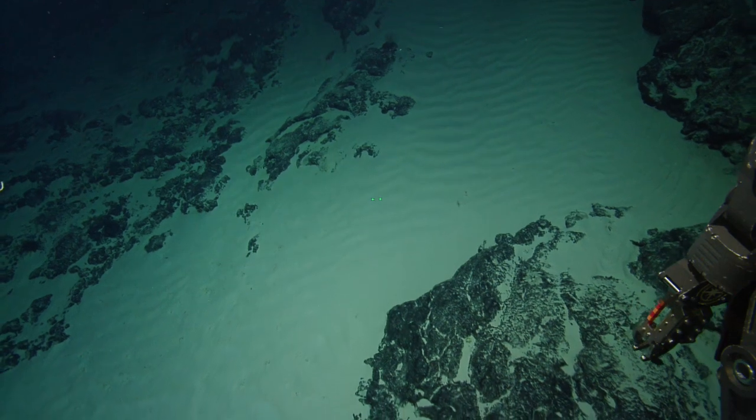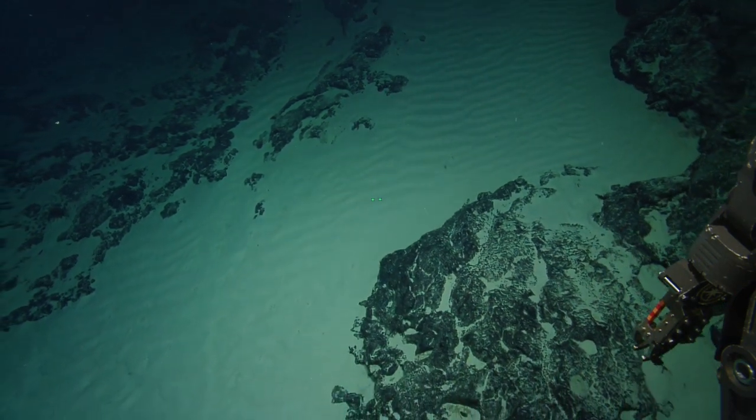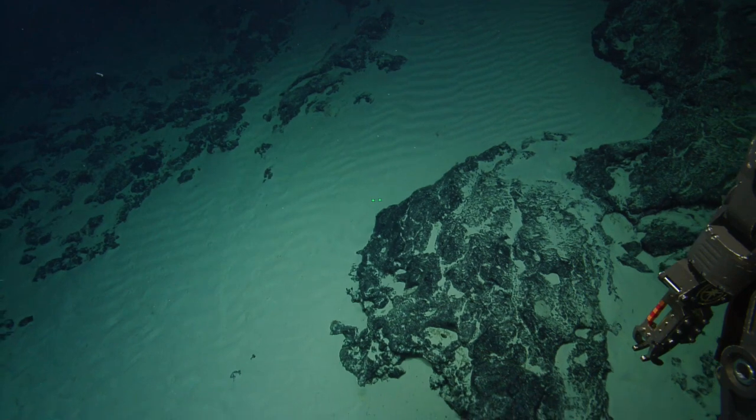The ship is underway. We're at 0.3 knots. Let me know if you want to drop down in speed.